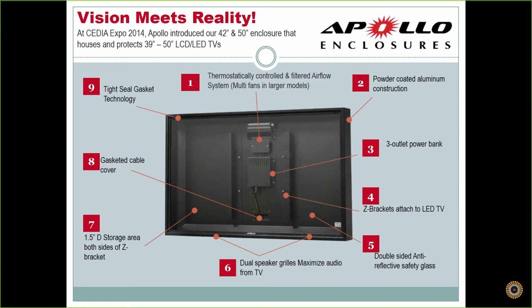We have Z-brackets that attach to the LED TV and give you a 1.5 inch space of storage behind the Z-brackets so that you could store extra cables and anything else environmentally inside behind the TV. You have double-sided anti-reflective safety glass, so our glass is tempered and it has AR coating on both sides, which cuts down reflectivity and increases contrast ratio. We have dual speaker grills at the bottom, which will maximize the audio from backfiring or downfiring TVs. This way you don't have to have external audio.